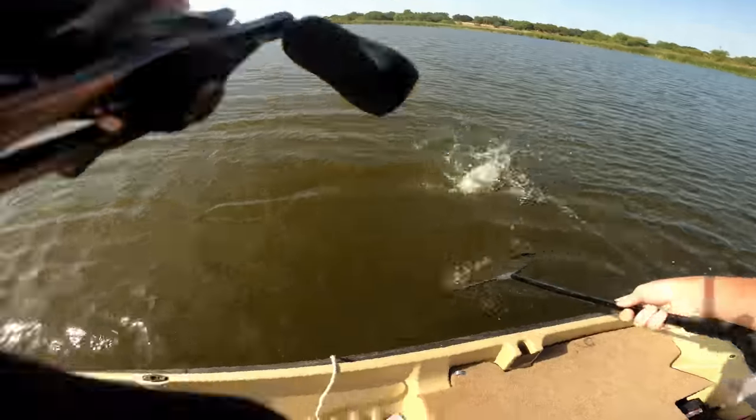I did that yesterday, literally this close to the boat, 8-pounder. Really? Yeah. And then did the next cast and caught a 6-pounder. Oh, wow. Yeah, they are feeding up in this.